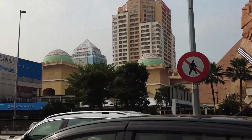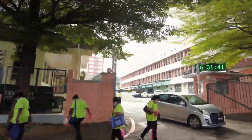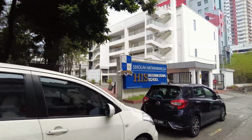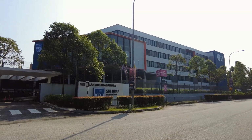If you have children who are under 17 years old, they can go to the international schools located at SS15. They are 3KL and also the HIS International School. 3KDU is also close by on the Federal Highway, but it's towards the Subang Heights area.